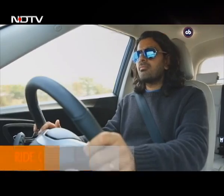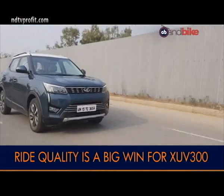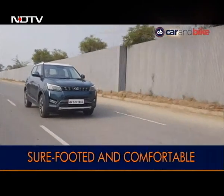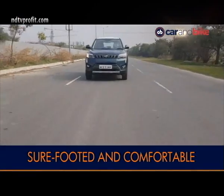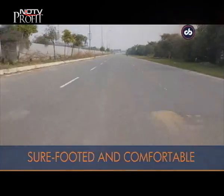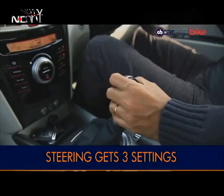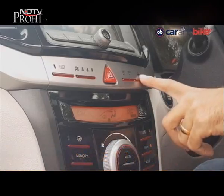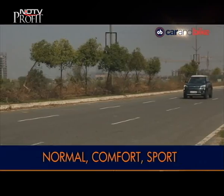And it is. The more car-like feel makes for very comfortable driving. The XUV's suspension is also well tuned and the car handles quite well too. Perhaps a bit less sporty than the EcoSport, but the adjustable stiffness on the steering kind of makes up for that in some small measure.